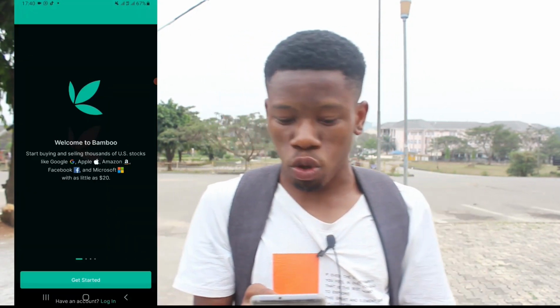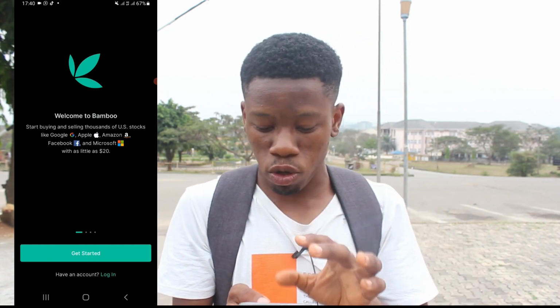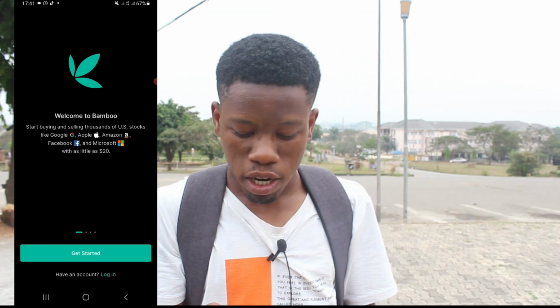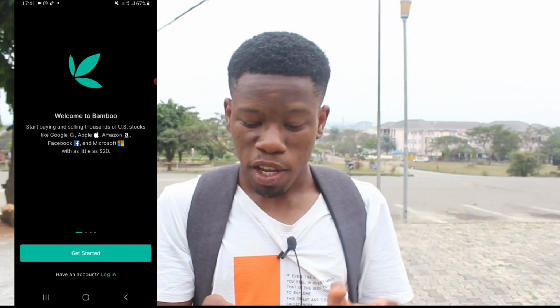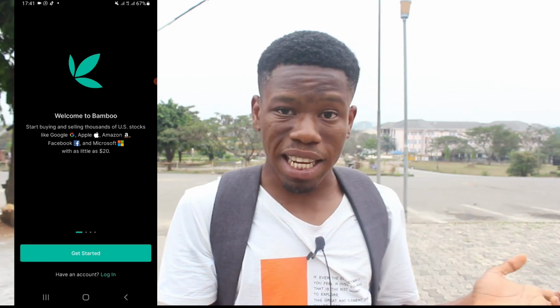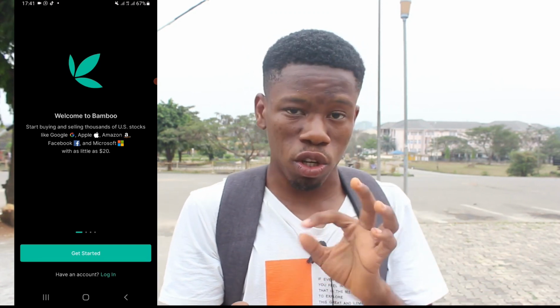So once you install the Bamboo app, you're going to see this black screen page that is welcoming you to Bamboo. Then you click on get started or login. If you don't have an account, you click on get started. If you have an account, you click on login. Personally, I have an account, so all I have to do is click on the login button.